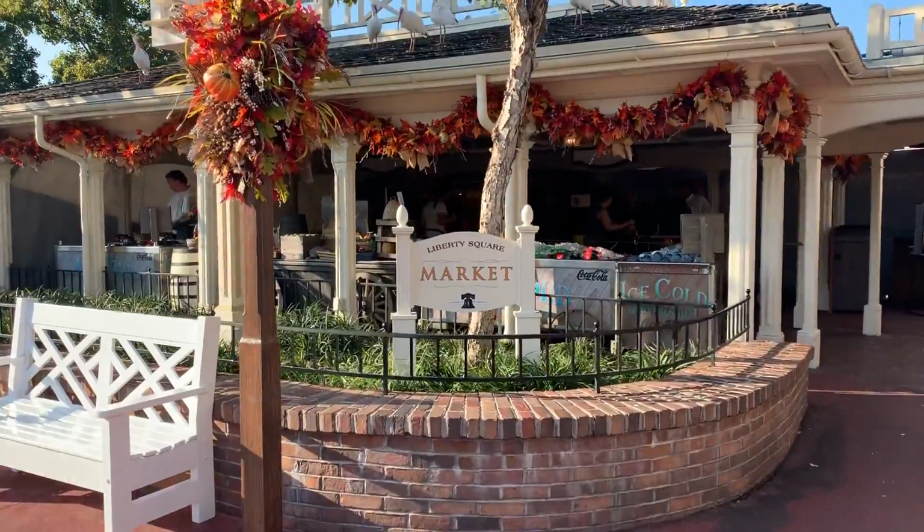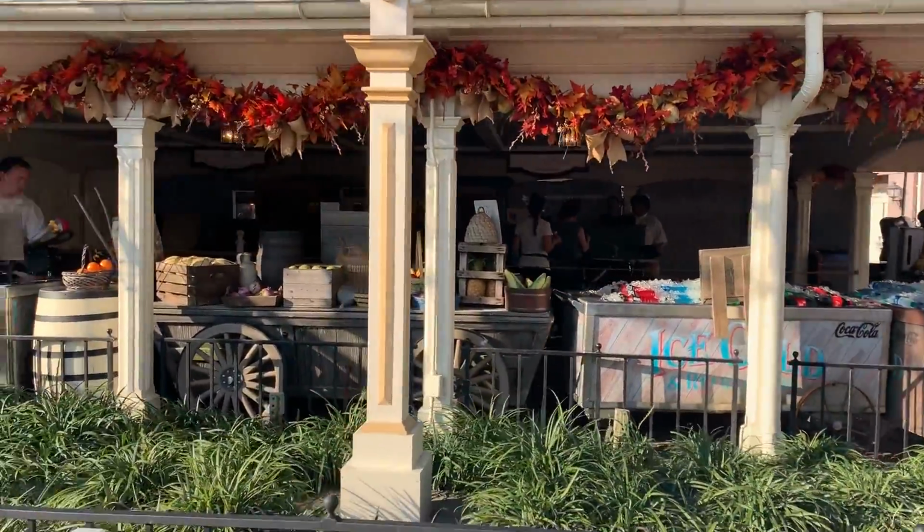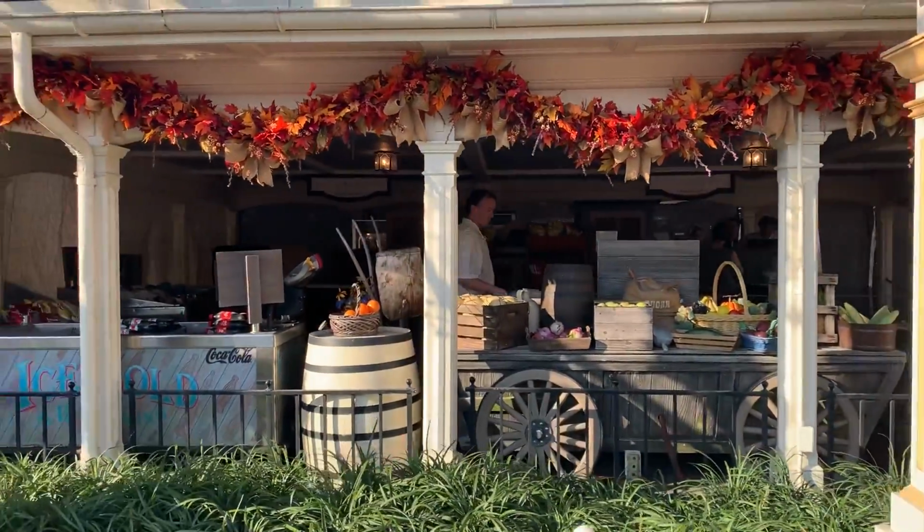The Liberty Square Market is a little spot where you can get fruit, chips, drinks, some snacky stuff.